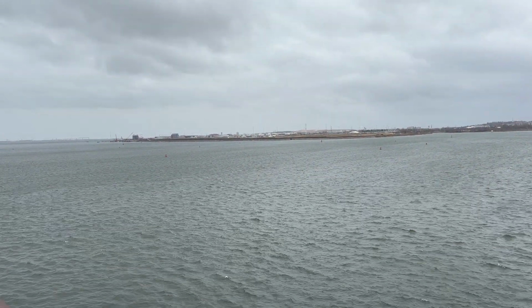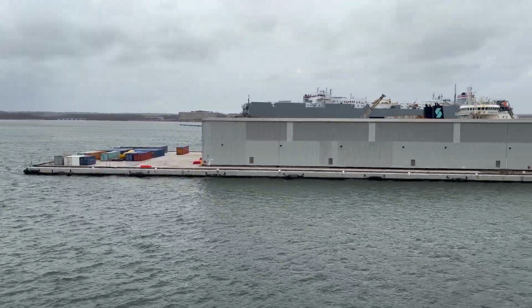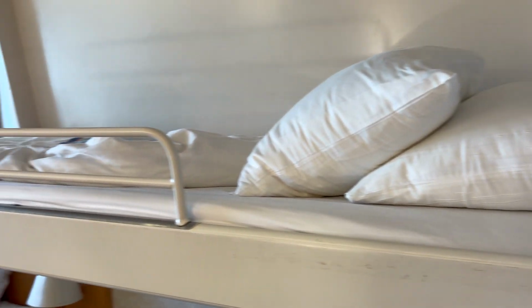And we have the balcony of room 4174 on the Carnival Pride. We're in the Port of Baltimore right now. And here are the beds put down.